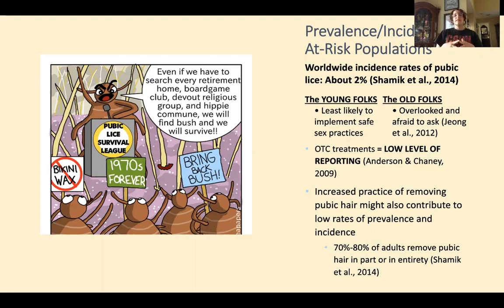Another reason why the prevalence and incidence rates can be so low and there's a low level of reporting is because pubic lice can be treated with very common over-the-counter treatments. So usually what might happen is that someone realizes they have pubic lice, they go to their local drugstore or CVS, they get the over-the-counter treatment and they treat it at home and that's it. They don't really go to a clinic or a doctor and get the treatment there. And at those doctor's offices or clinics, that's where they would report the case. So that might contribute to a low level of reporting.